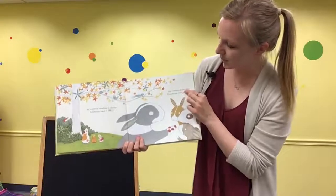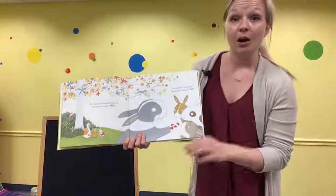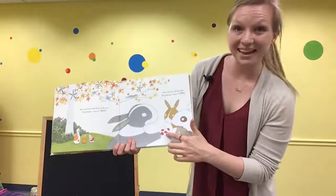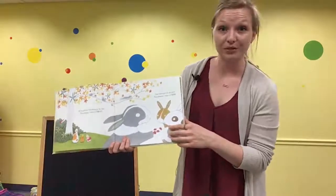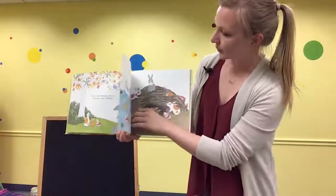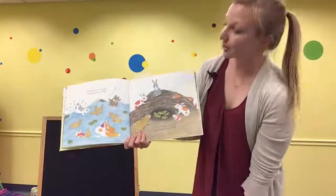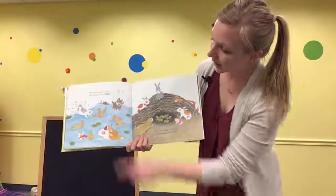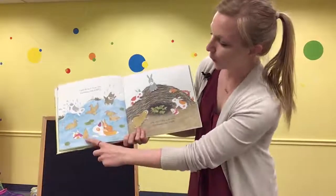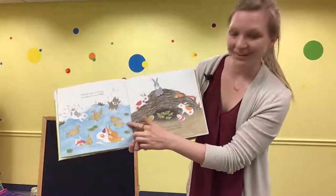Tiny creatures in my paw. In his paw, right there. Every bunny count to 4. 1, 2, 3, and 4. Can you show me 4 fingers? 4? Good. Check the water. In we dive. Every bunny count to 5. And it looks like we have 5 duck friends in the water. Can we count those 5 duck friends? 1, 2, 3, 4, 5.